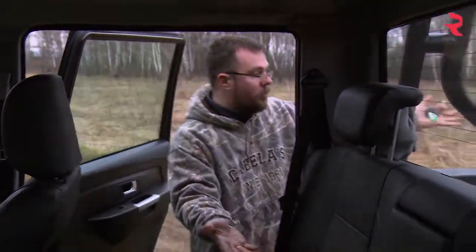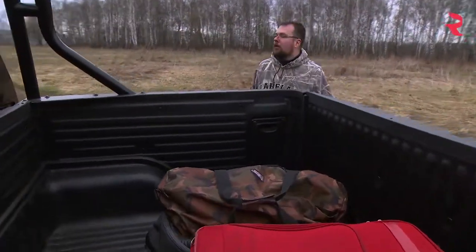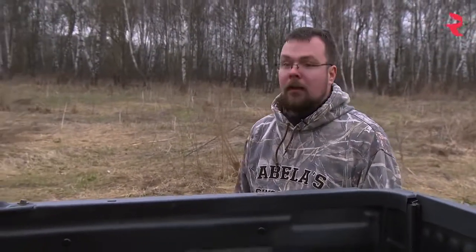And of course, there's the truck bed. And there's even more space. Lots of space. Fantastic. I think that that's probably the biggest plus of this vehicle. Tons and tons of space for stuff and kids.